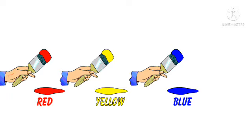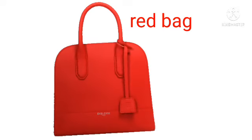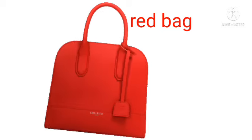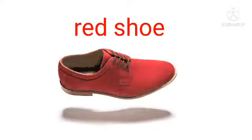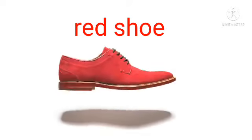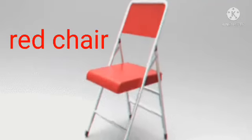You see, this is red, this is yellow, and this is blue. This is a red background. We're looking at objects that are red. We also have a red bag. See our red bag? Do you know this color? What color is this? Color red. This is a red shoe. We love putting on shoes, right? And I know you love colorful shoes.